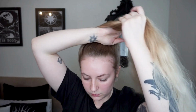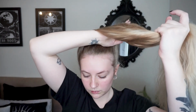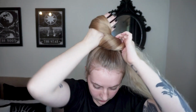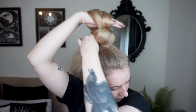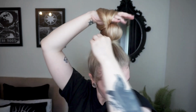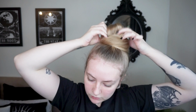And then just flip your head back over, and you want to place the back of your hand at the very base of the ponytail and then just twist it around and you should create this kind of loop. Then what you want to do is wrap the remaining hair around the base of the bun to tuck it all away and keep it secure. And then pull that loop you created over the bun and it should feel pretty secure.